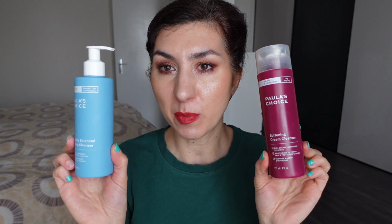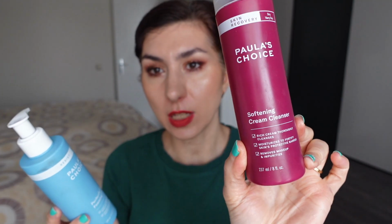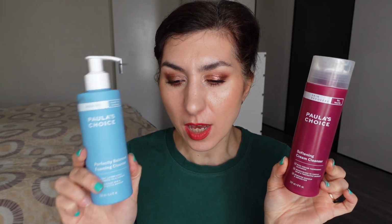First, I want to talk about my cleansers from Paula's Choice. I always have 2 cleansers in my bathroom. One is the soft cleaning cleanser and the other one is the perfectly balanced foaming cleanser. This is my morning cleanser and this is my evening cleanser. The idea being that this is a little bit gentler on the skin. I don't really find this one to be drying, but because I wash my face twice a day, I don't really want to use something that is a little bit more hardcore.